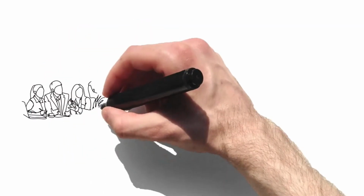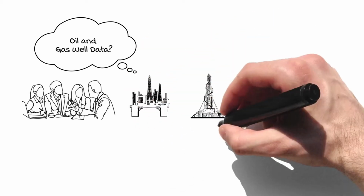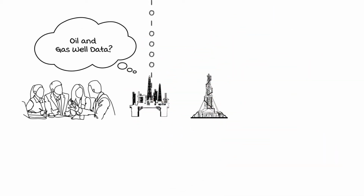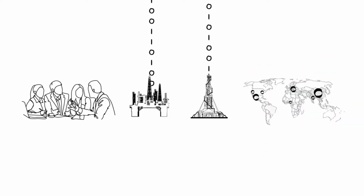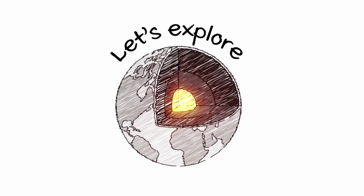So, what collaborations can we build to produce maps showing global temperature at depth? What technologies and methodologies can we bring to bear from the oil and gas industry to produce these maps? And can oil and gas data reveal where in the world geothermal's low-hanging fruit lies? Let's explore.